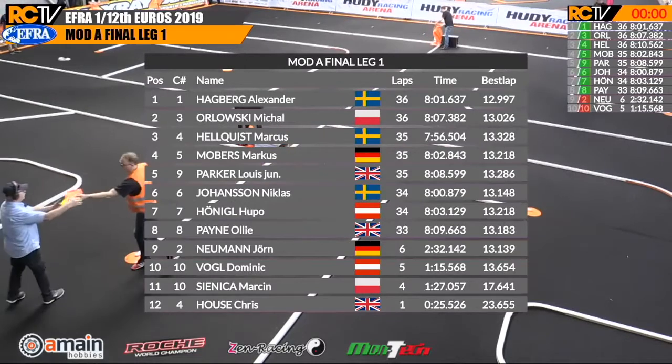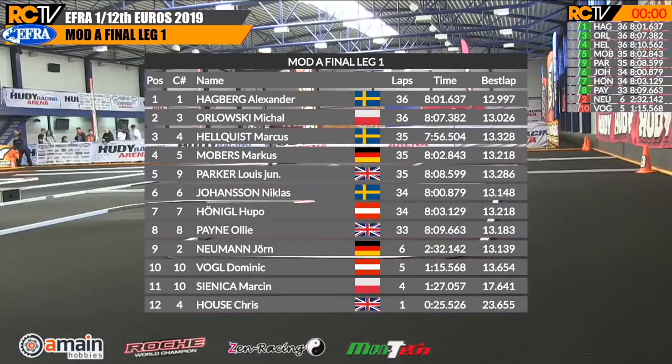Marcus Helkvist in third. Marcus Mobers fourth. Lewis Parker a fantastic fifth. Nicholas Johansson sixth. Hupo Honigel seventh. Ollie Payne eighth. And retirements for JORN Neumann and Dominic Vogel.